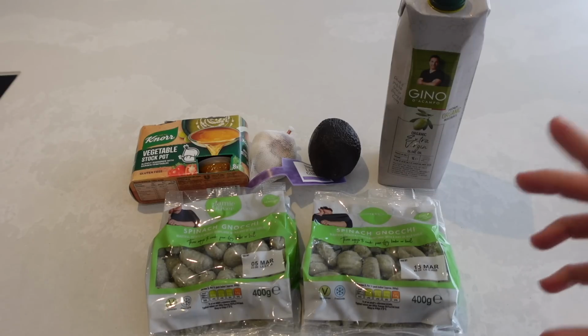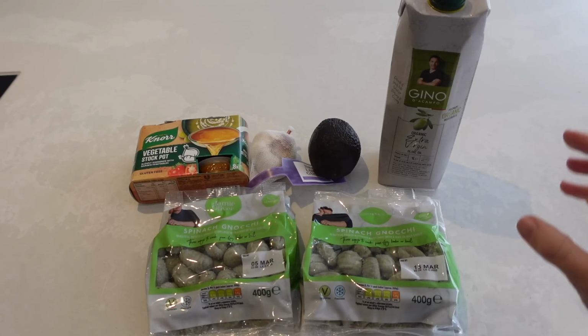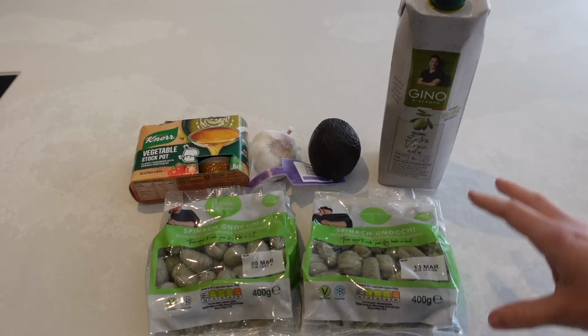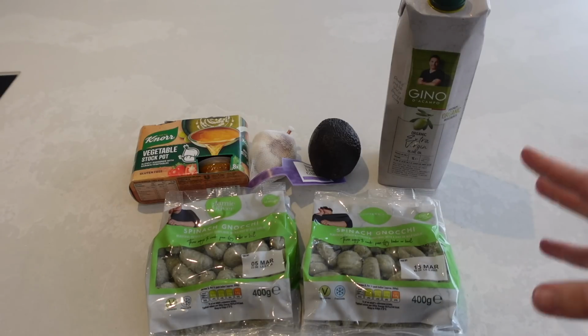Blitz it all together and it makes the most delicious pesto, which you can then serve on top of your gnocchi once it's been cooked up. A little bit of parmesan on top if you'd like, or just enjoy it as it is.